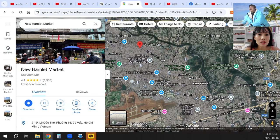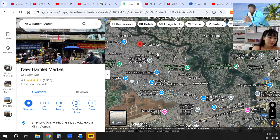Xóm mới means new neighborhood. Mới means new, and xóm means neighborhood. So it's the new neighborhood market. And we go back.